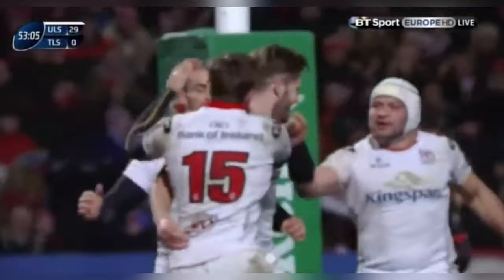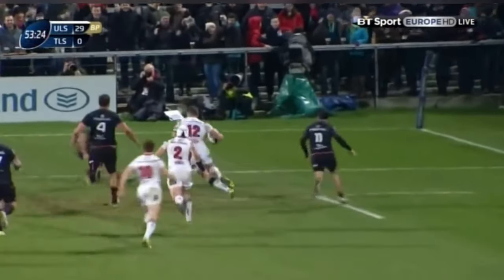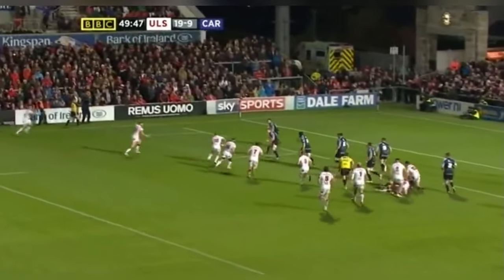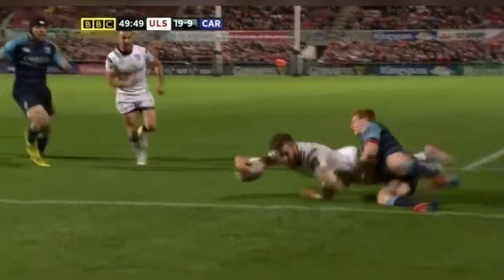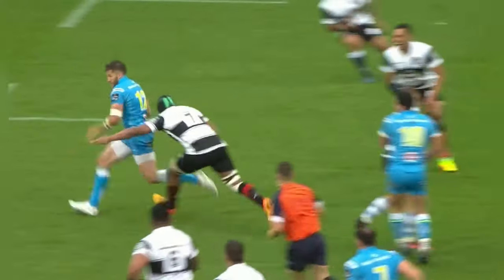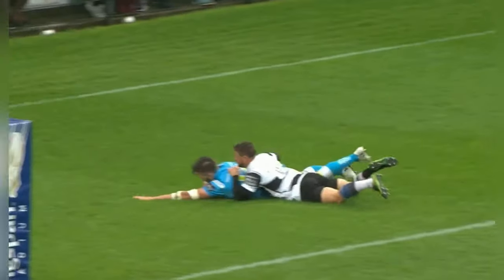Drifts on the outside and then straightens, so he creates a two-on-one on the inside and then holds onto the ball. Lovely footwork. This is better stuff from Humphries. McCloskey's going to get in. Heron. Now an opportunity for Stuart McCloskey to run. And he's going to run.